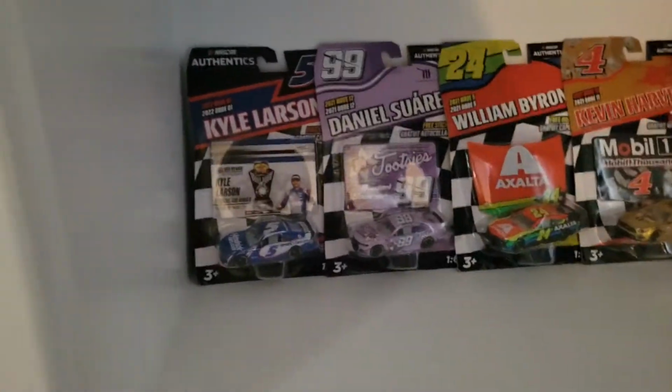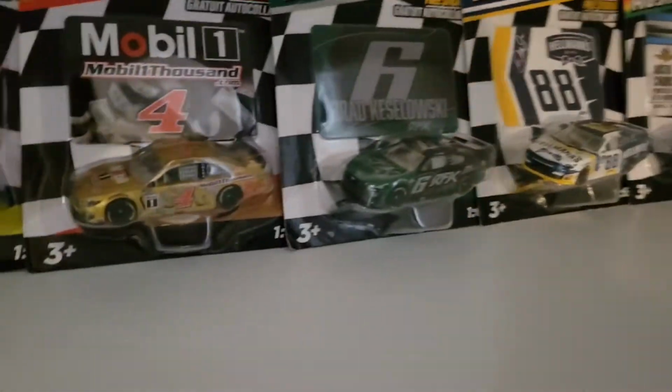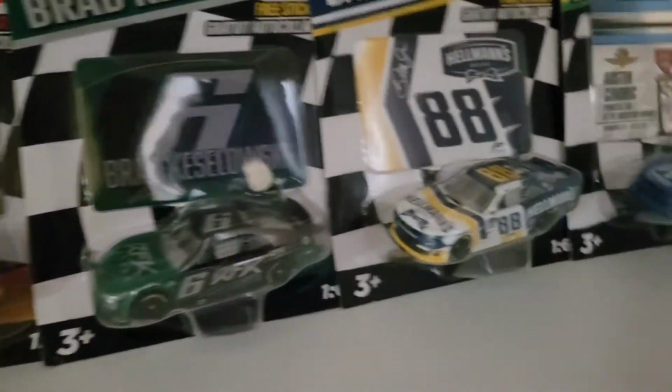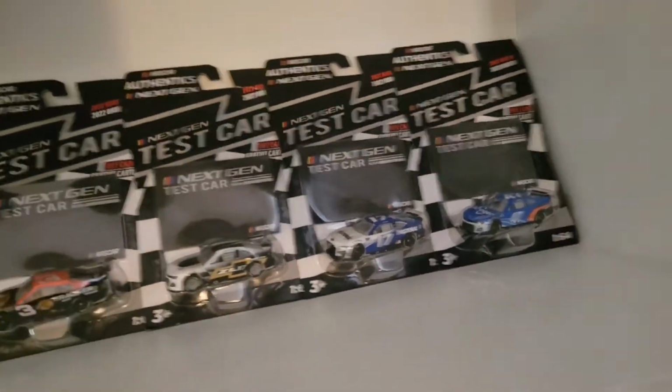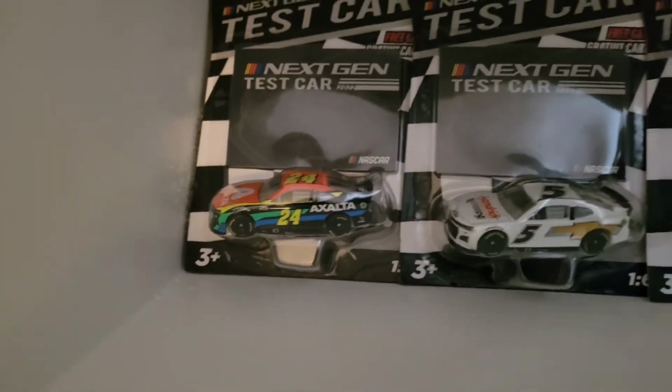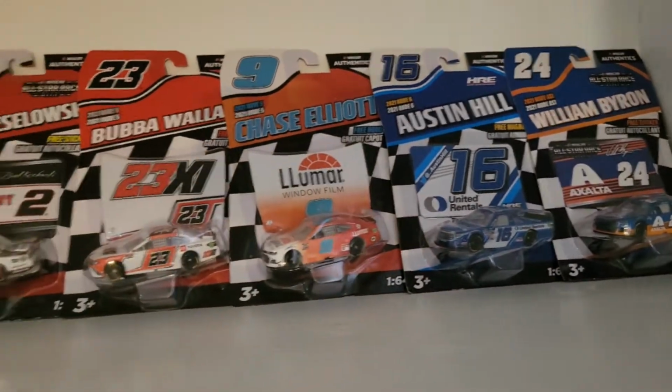We got another section right here. This is new. That's the Larson Vegas Race version. I got a Keselowski Next Gen. That's the Dale Jr. Xfinity. And this is just test cars, as you can see. Very, very cool. Now you got this.